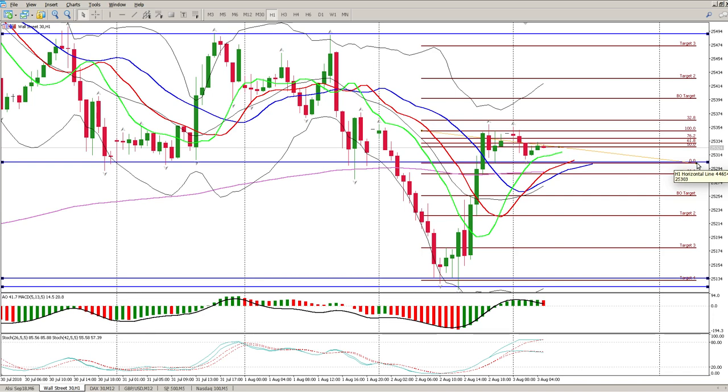Okay. So a couple of things here. So we could still see a move to the downside, okay, and we could come and see the 1 hour 20 moving average, or even this breakout to the downside of the closing range. Okay, so that would work out. So this would be around 25,250. So we could see a pullback to 25,250.